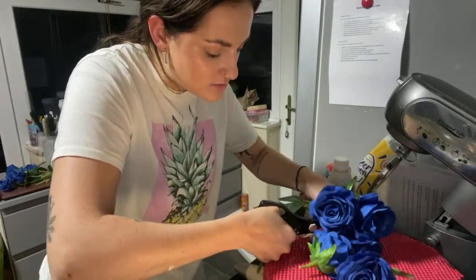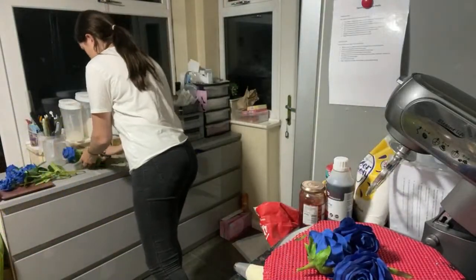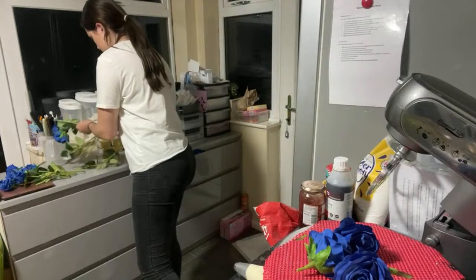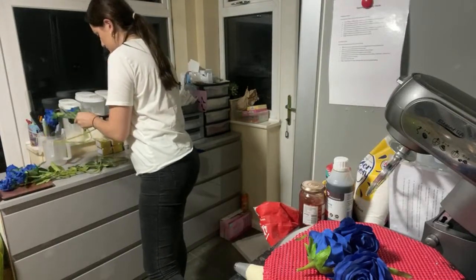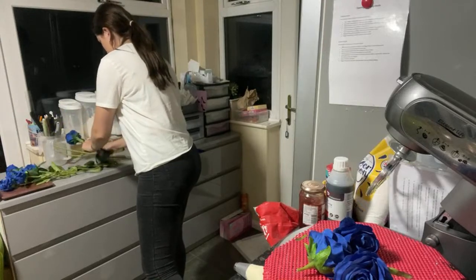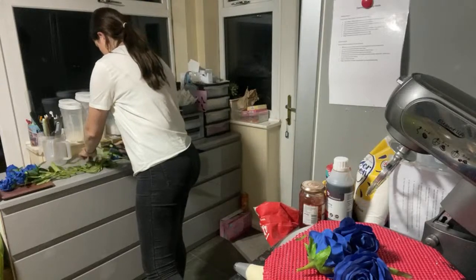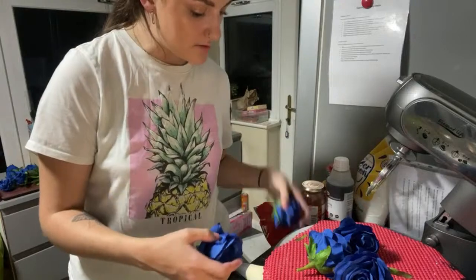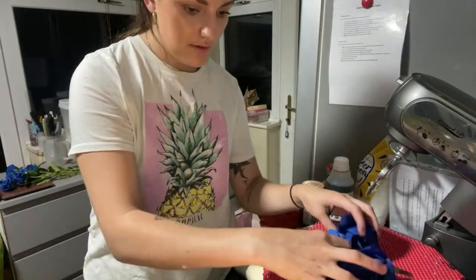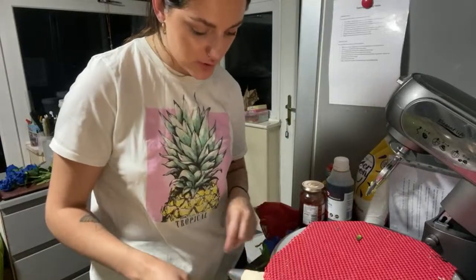Not easy to do one hand, but yeah, there you go. And then it's got a cake topper on it as well, so I need to make that, but that will be done off camera because that's fairly simple.